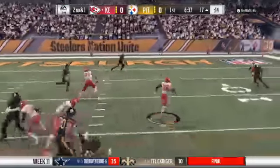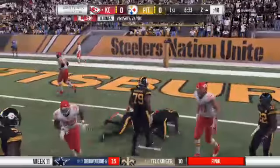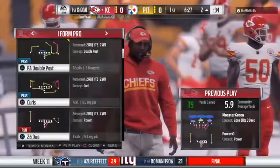Again, it's Jones. And he'll be taken down at the 2-yard line. It's a really nice 15-yard pickup, and now it's 1st and goal.